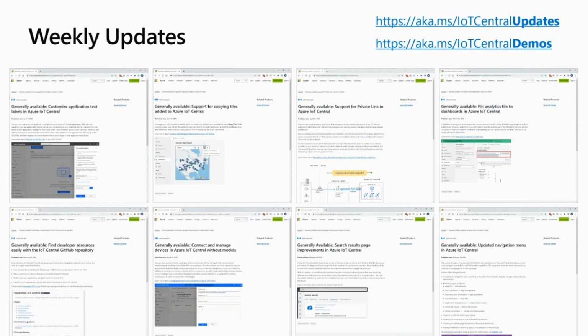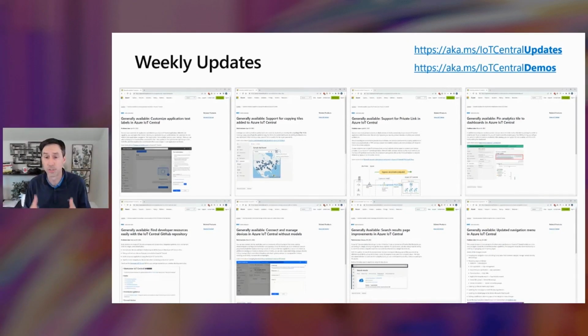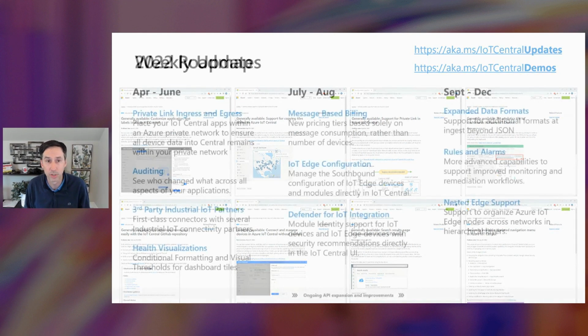We update the service every day, but we really ship updates weekly. So there's a constant stream of value coming into the UI, into the REST API, and into the service for you to take advantage of. So I would really recommend that you go check those out and take advantage of learning more through those locations.